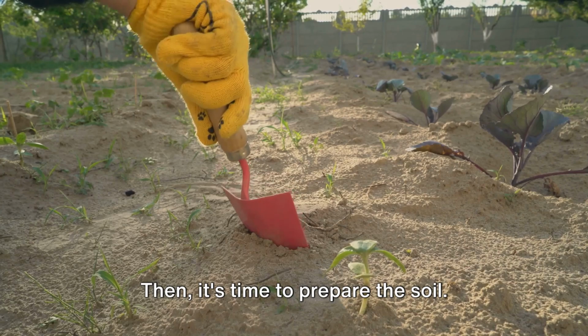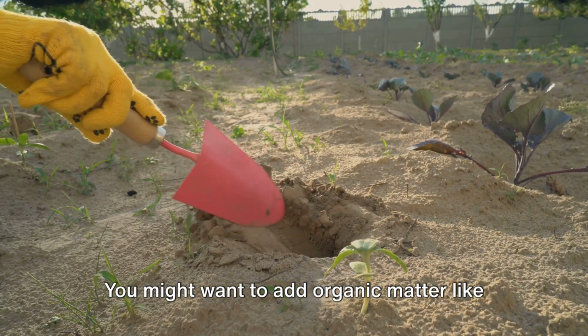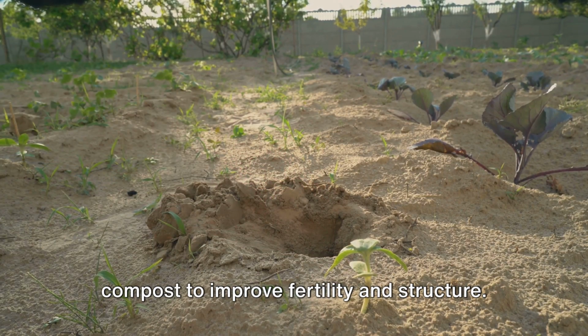Then, it's time to prepare the soil. Test it to understand its composition and pH. You might want to add organic matter like compost to improve fertility and structure.